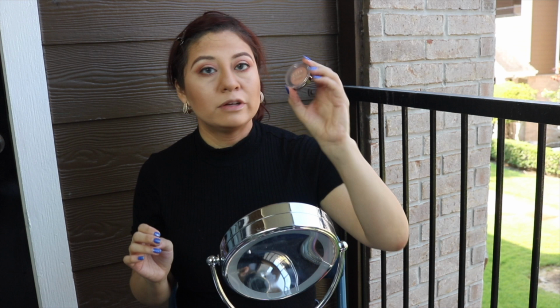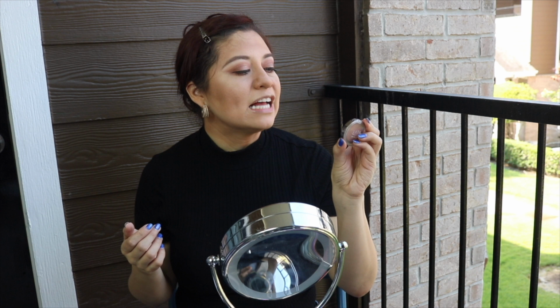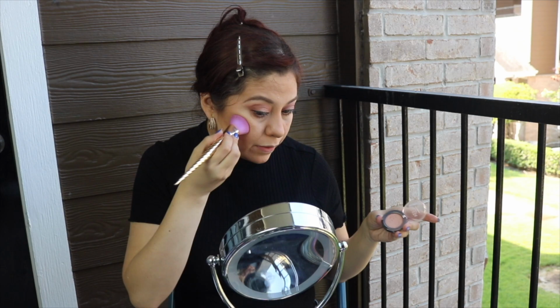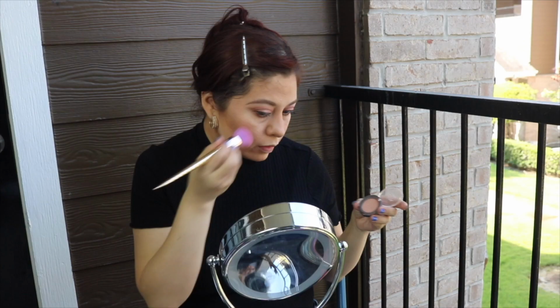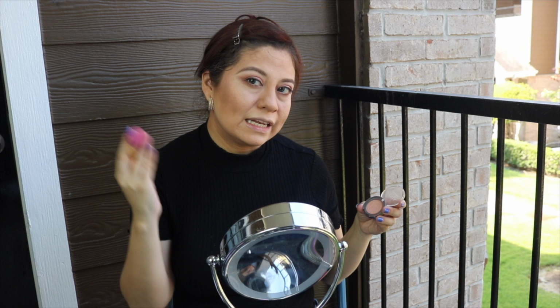And then, I want a little bit of gloss. I'm actually going to be using this Ulta. It's an eyeshadow, but I use it as a blush. Can't blame me. And the shade Sunburst. I'm going to be using my Tarte little brush here, and just tapping it on the cheeks. You see how it leaves like a nice pinkish highlight?